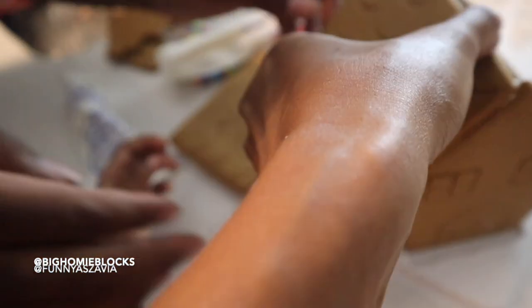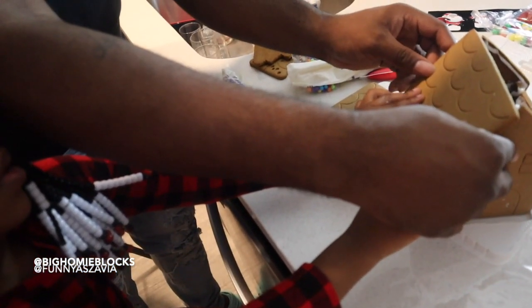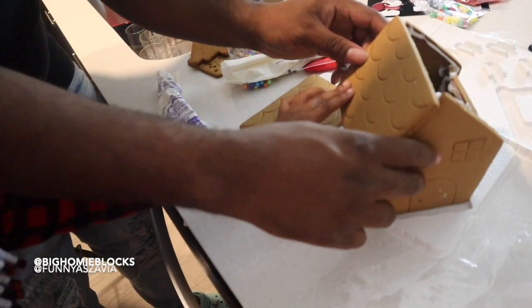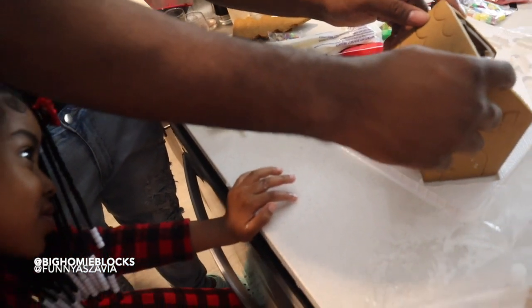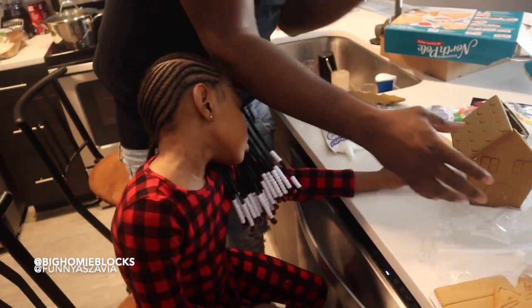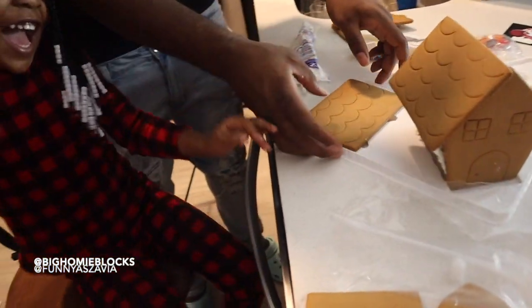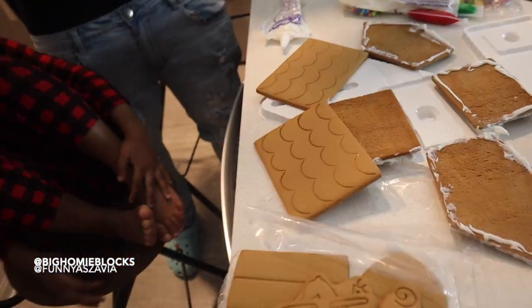Put it on, Izzy. We gotta make sure the house stays up. Okay, ZZ. And see, let me make sure it stays up for you. That's how you do the other side. Wait. Ah, dang. Okay, bye.